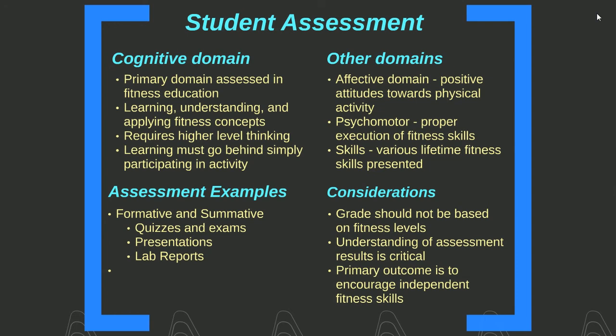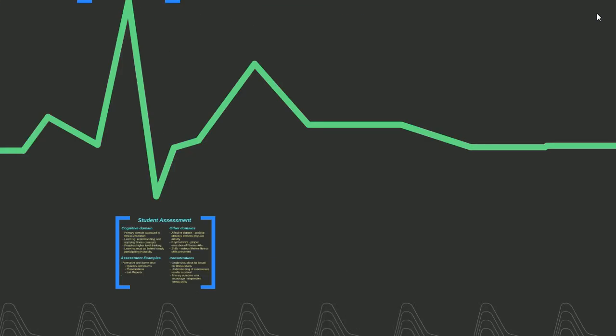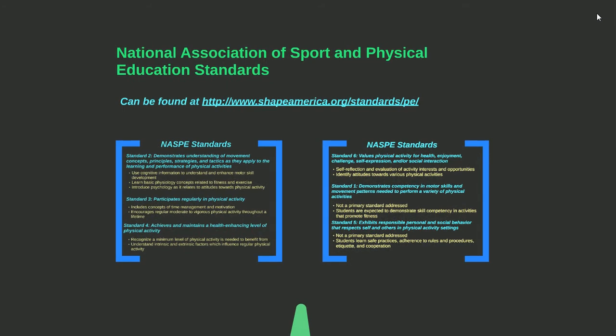During activity days, students will practice psychomotor skills. Grading should not be based off fitness levels, rather proper understanding and application of fitness concepts. This model aligns to the National Association for Sport and Physical Education and SHAPE America standards. The model aligns closely with standards 2, 3, 4, and 6, and loosely with standards 1 and 5.